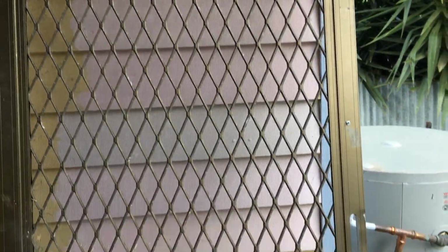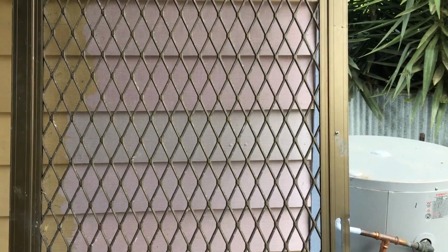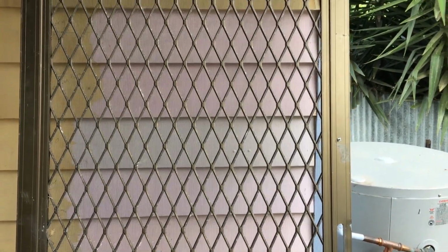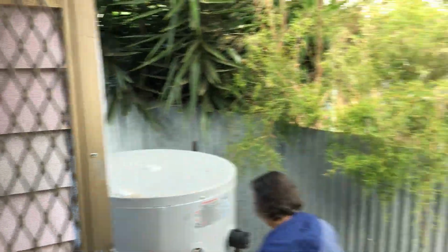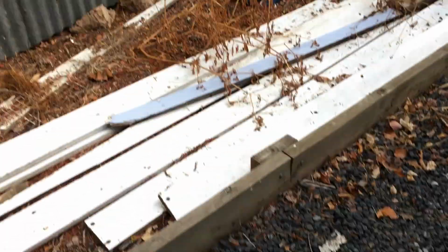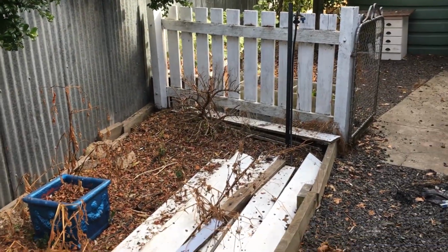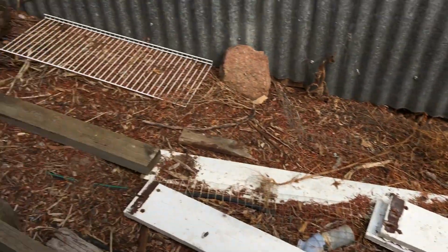We're still deciding on what colour to paint the outside of the house. I don't think any of those pinks are doing the job. We're still thinking about that, but none of them. This bit of garden is a disgrace. We are still working on that also.